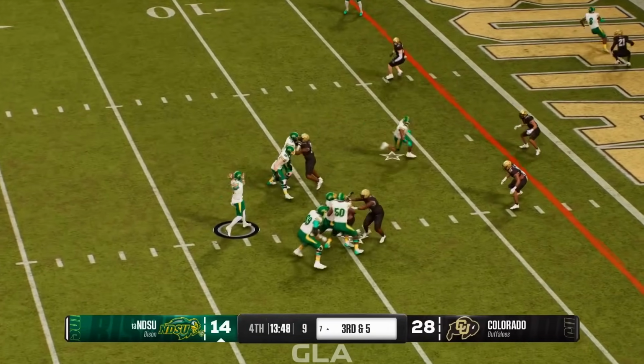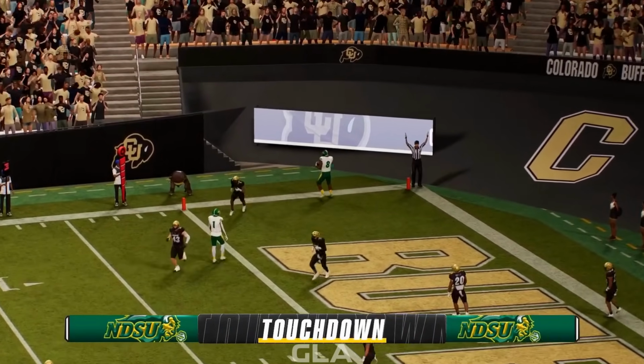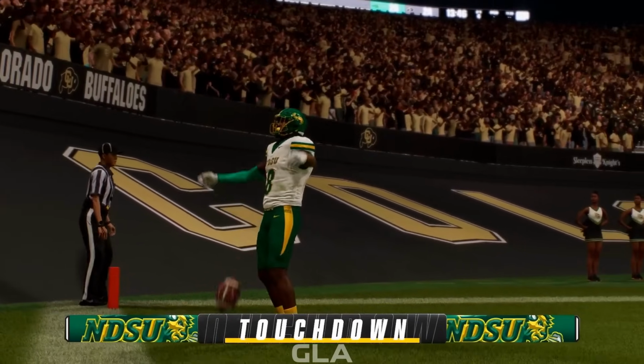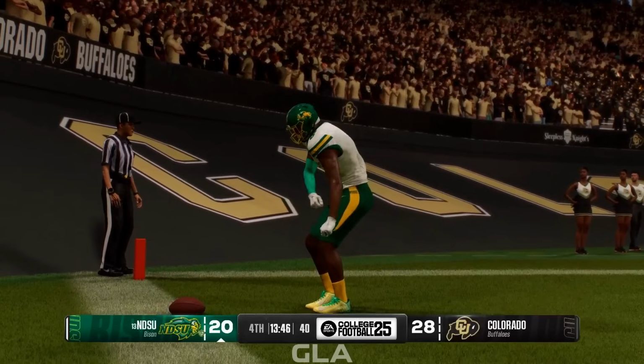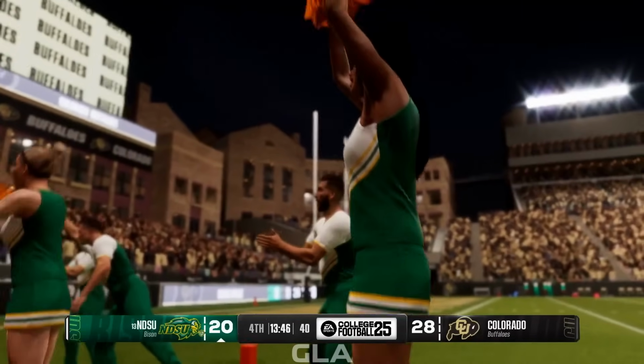In the gun and looking to throw on 3rd down. Into the end zone. He's got it. Touchdown. That big score makes the end of this game very interesting. No doubt the offense got what they needed. More work to do, but you had to get this part accomplished first.